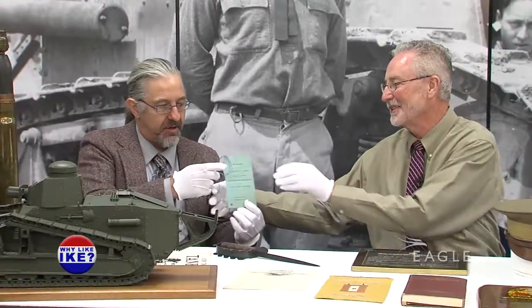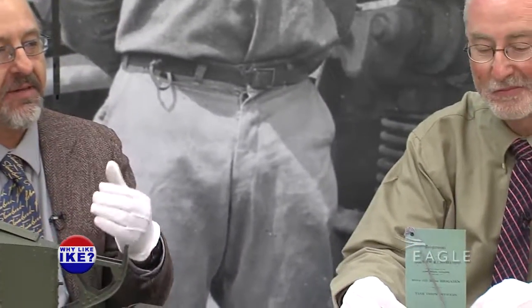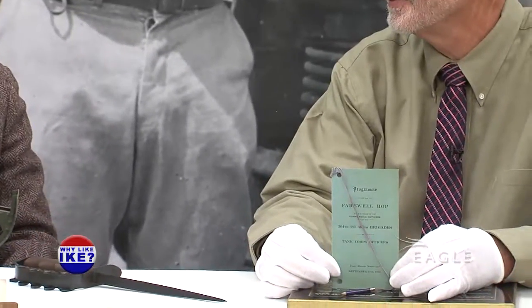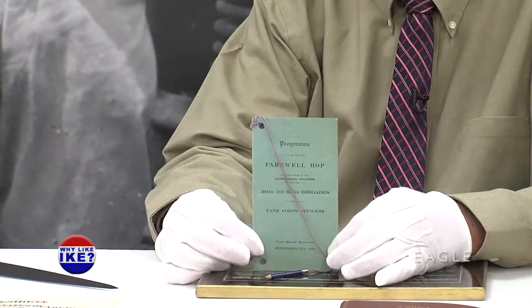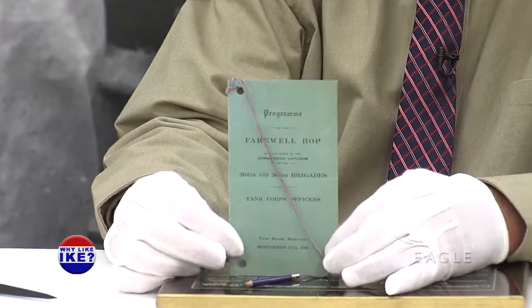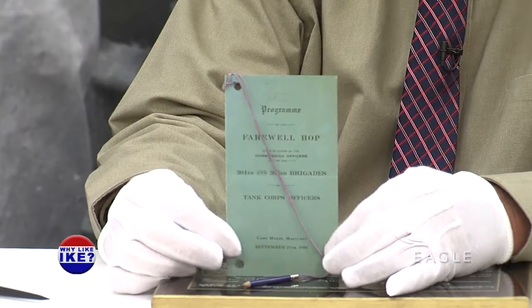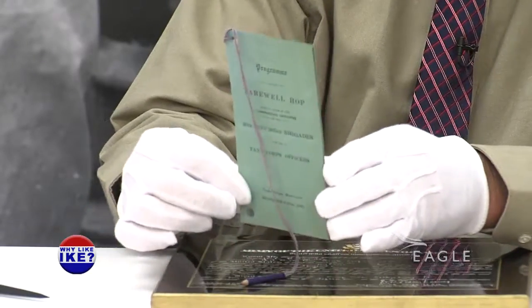The Tank Corps was disbanded in 1920. The military leadership felt that tanks were going to go nowhere, infantry was it. Eisenhower was committed to tanks. In 1920, he was stationed at Fort Meade. And this is a dance card from the final officers' dance of the Tank Corps, held in 1920. And the dance card was donated to us by Mamie Eisenhower, his, at the time, relatively new wife.